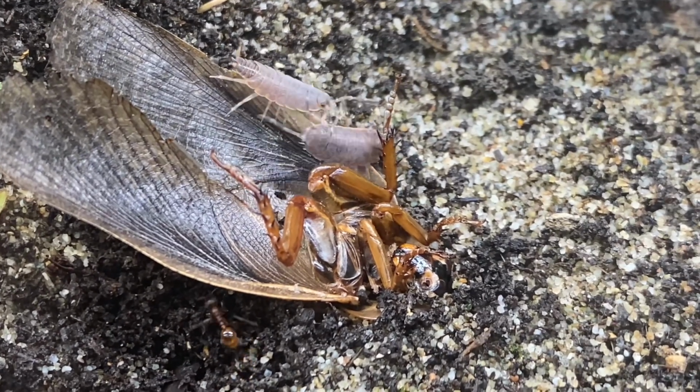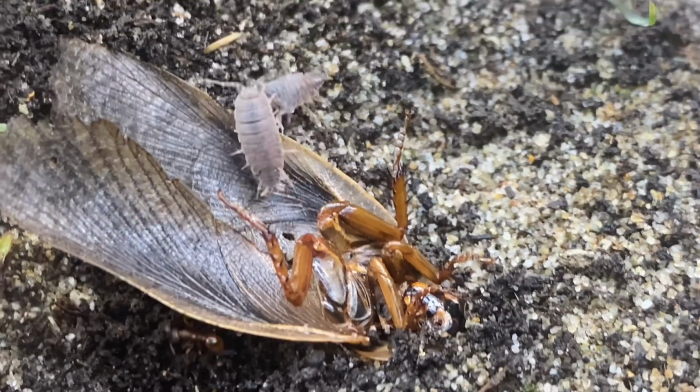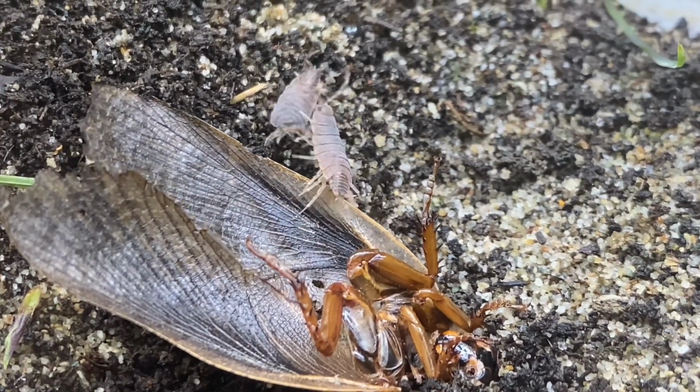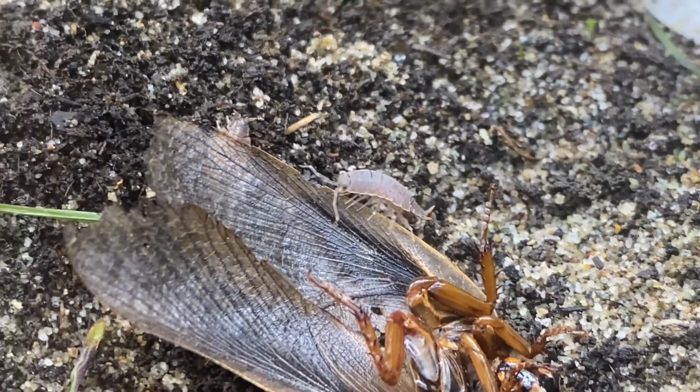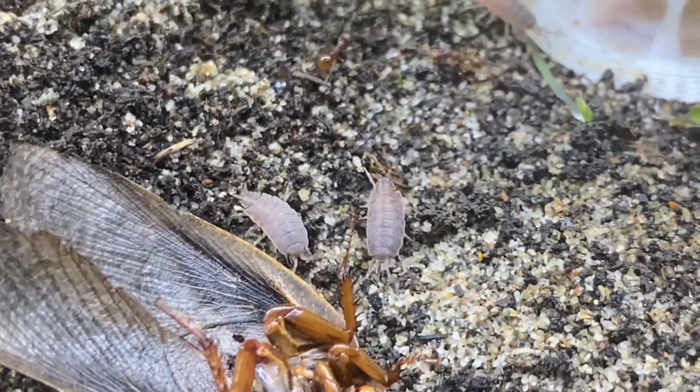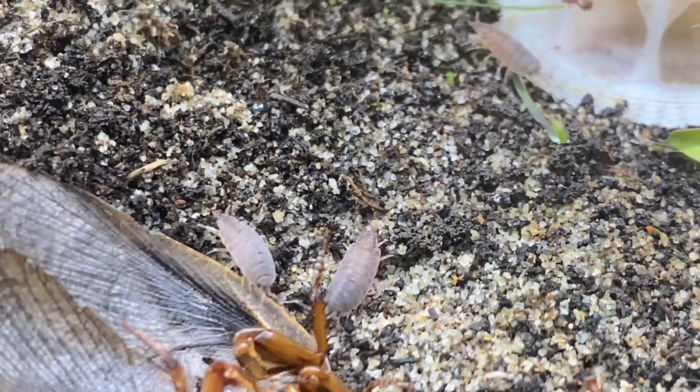I didn't realise they would show aggression to each other here, but they do. They're fighting over the protein, as you can see, they're fighting each other away from it, and they're really going at each other. It's almost like a duel, but yeah, as you can see, this is why I add more protein. Isopods are fighting over the protein.